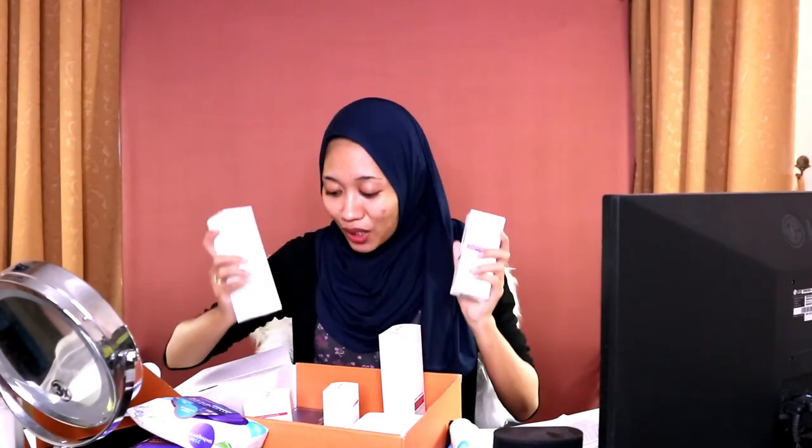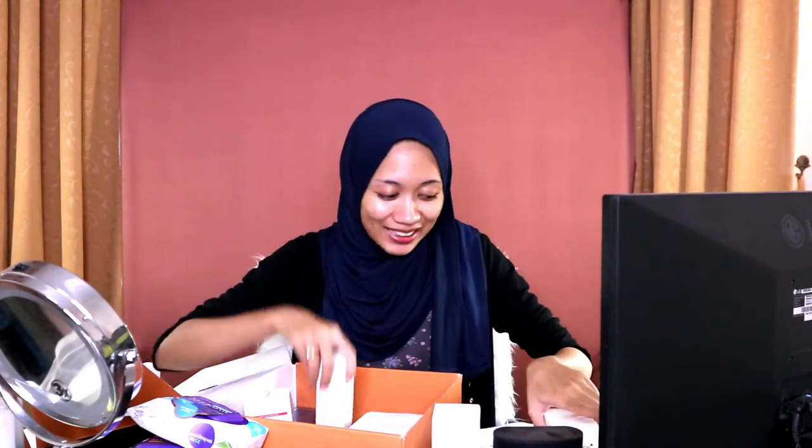For sure, I will try Medicube Red Range and I will give you the review later on. One by one. Still on my schedule, okay? No worries, no worries. And then, what else?